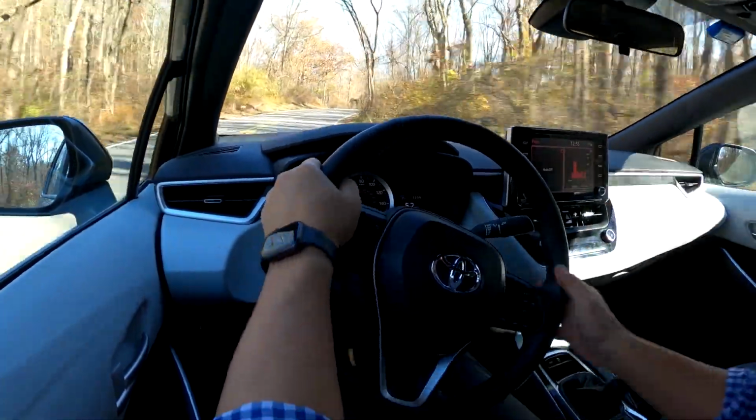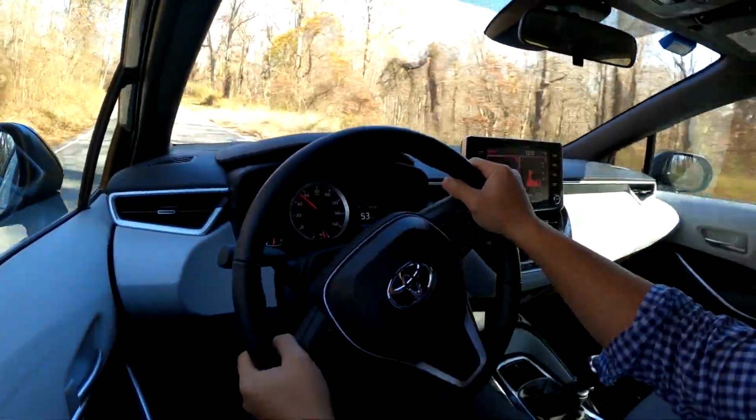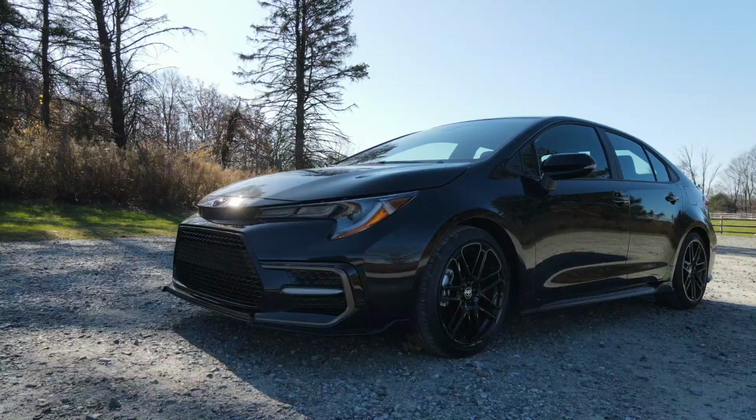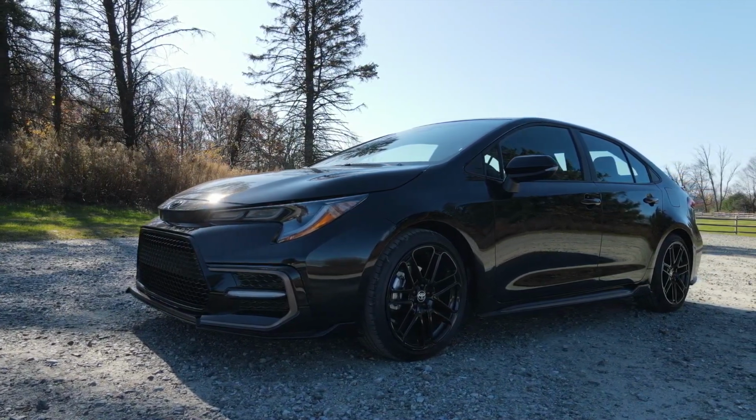Simply put, I'm seriously in love with this thing. It's fun to drive, it's lightweight, the summer tires are grippy, the mileage is decent at 28 city, 35 highway, and 31 combined. And I have to re-emphasize just how good this car looks, especially in this black paint.